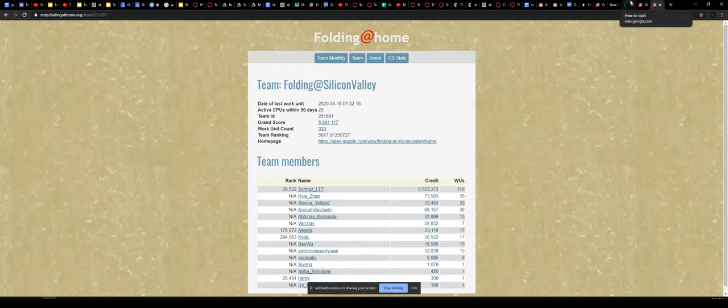If you have multiple members, the rank should also be higher, right? If you have more team members, the more points you have and the more work units you get, the higher your rank will become. Does an individual have an individual rank? Correct. There are individual ranks, and you can also track that. But what matters is the overall rank, which is the entry titled grand score right here. So we have almost 8.9 million points.